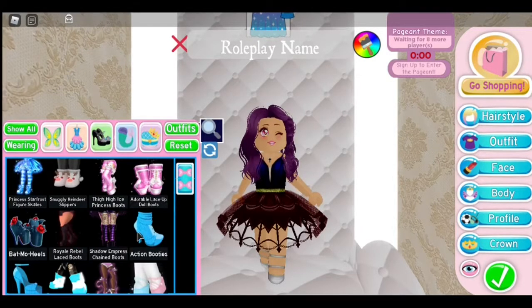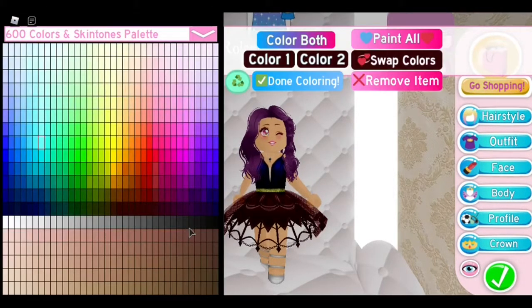All right, time for heels. All right. Hey Siri, pick a random color.